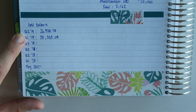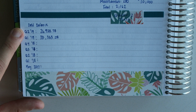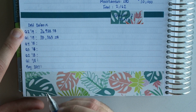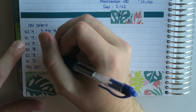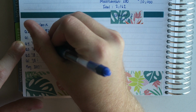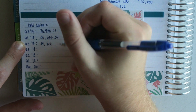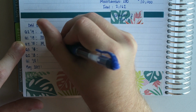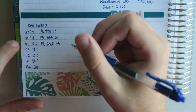And then quarter 1, our last check-in in April, was $33,363.08. So pretty good progress between quarter 1 and quarter 2. A nice chunk, and we'll get to that in the statistics section over here, because you know me, I love to do a little bit of math. And then quarter 4 of 2018, we had a balance of $39,825.03. So again, just under $6,000 moving between those, which is pretty awesome.